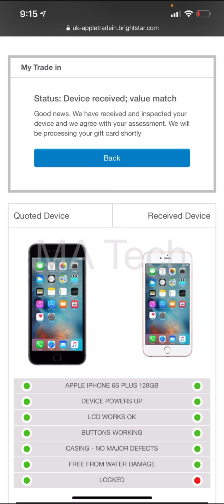I got £80 for it. Probably if I sold it privately with the box and all the accessories, it was probably only worth about £120, £130 anyway. So it's not a massive difference between what I was given and what I would have had if I dealt with it privately. But obviously you avoid all the hassle.